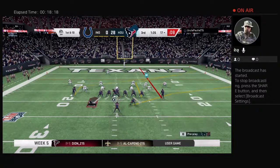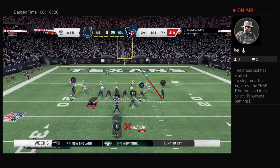58 to Mike. I got him. 58, right over there. Yeah. Mike, 58, right? 31.